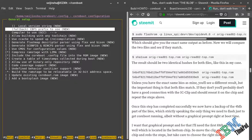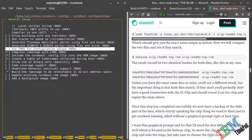Go back to general setup. Compress RAM stage with LZMA. Include the coreboot.config file into the ROM image. I don't know the benefits of doing that, nor the disadvantages, besides the fact that you're consuming valuable, limited space on the ROM image.